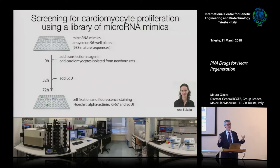Let's think of regulators which are more broad. And obviously our attention, this was six or seven years ago, turned to microRNAs, because each microRNA can target tens or hundreds of different factors. So they are global regulators, and basically they are involved in any biological function. So we asked ourselves, is there any microRNA that could stimulate cardiomyocyte proliferation?